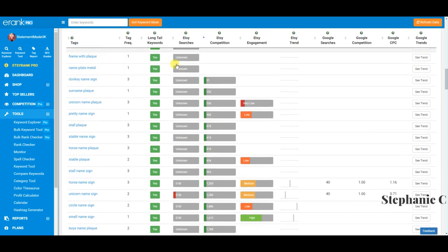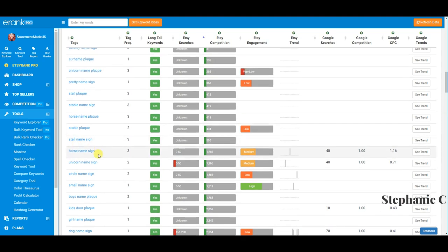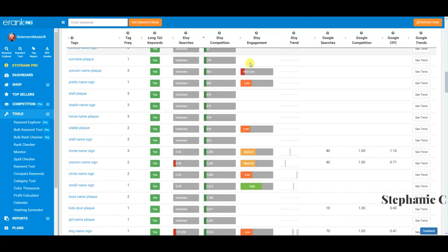But again, name decorated, unicorn name sign. E-Rank, or it used to be Etsy Rank, it's now E-Rank. So if I say Etsy Rank or E-Rank, they're both the same thing. E-Rank really gives you fantastic product ideas too. You know, it wouldn't take a lot, I would probably think, to maybe pop it or make this unicorn-y in some way, make a new listing. Then you have a ta-da, unicorn name plaque.